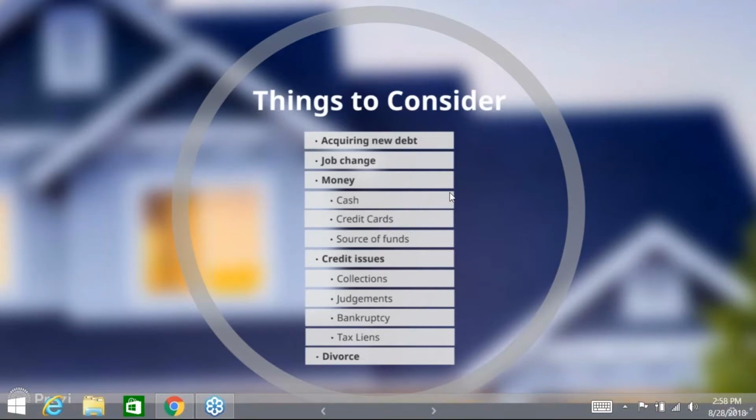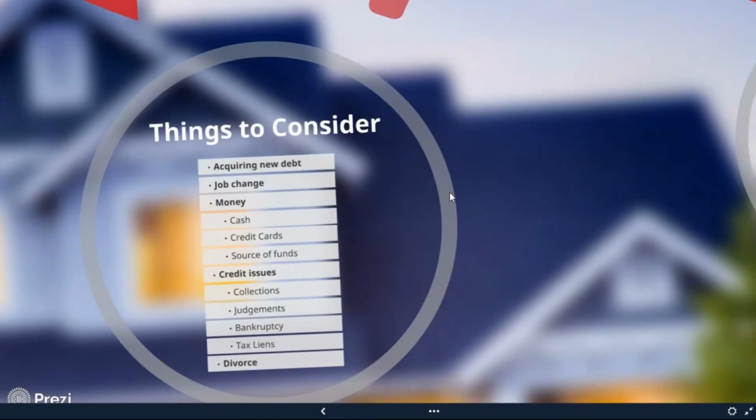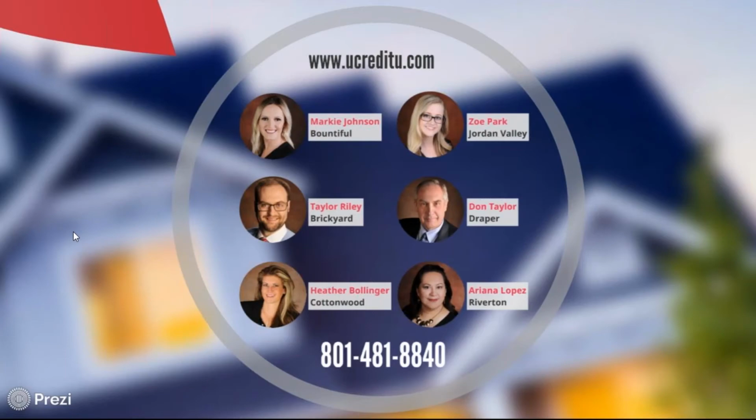The last screen that we have, and I'm going to encourage some more questions if you have any more questions. The last screen just introduces, this is our mortgage team. We've got mortgage consultants right now in 8 different offices. And you can reach any one of these if you just contact the 801-481-8840. You will reach us. You know where our website is. You found us on the website.